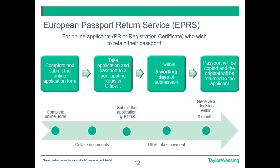I mentioned before that the process has been simplified, and part of that is a new passport return service, which is being offered by local councils across the UK. The applicant can file online, make an appointment at a local government office, and leave their package with that government body. They copy the passport for the applicant, which means the applicant can leave the appointment with their passport and is free to travel during the processing period, which might be 3 to 6 months.